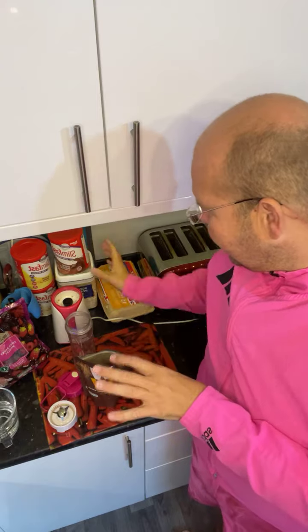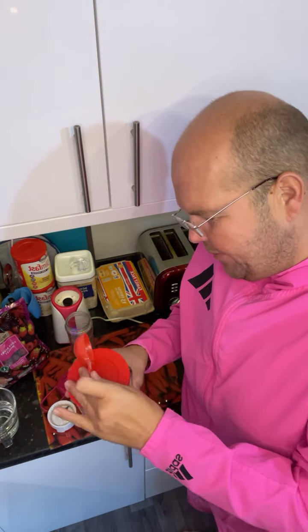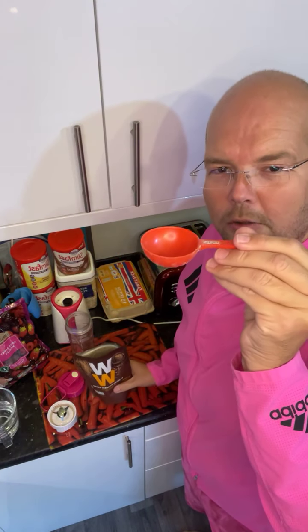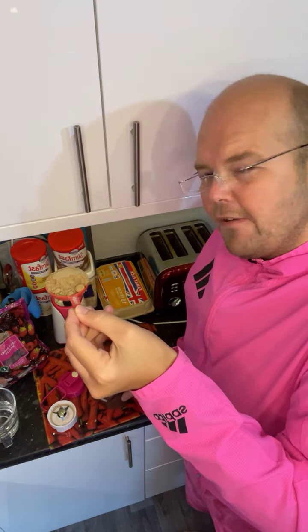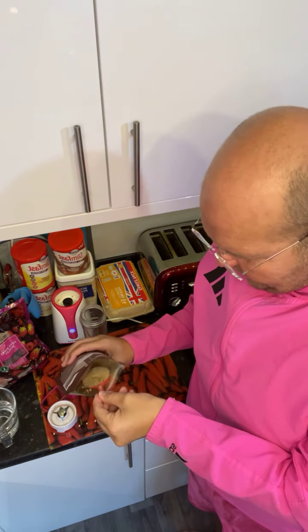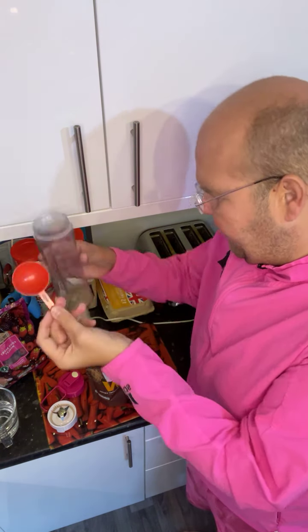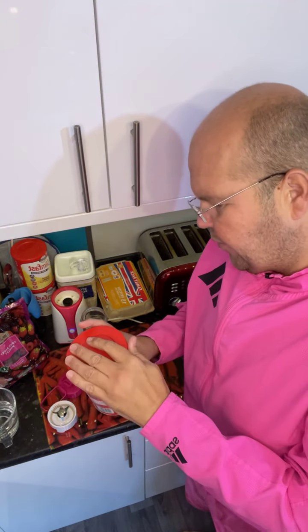The other annoying thing about this, guys, there's no scoop inside. For those of you who have Slim Fast, or those of you who have protein shakes, there's always a scoop inside, but there isn't a scoop inside. So what you can do is either measure out 30 grams, or as I found out yesterday, it is 2 Slim Fast scoops. So 2 level, so that is 15 grams. And now that is 30 grams.